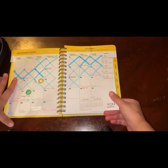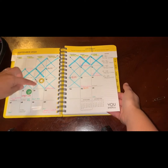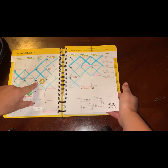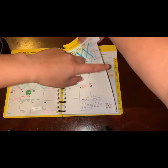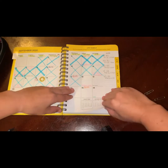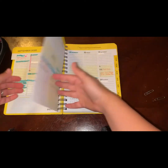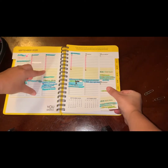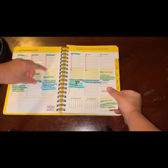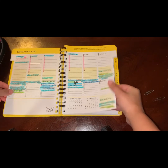And then of course, this is the month of September so far. And I write down, you know, doctor's appointments, days I need to blog, and so on and so forth. As you go, here's the beginning of September. So I have pink here because these are my work hours at my full-time job. So I just know that if I need to do something during that time, I'll write it in.